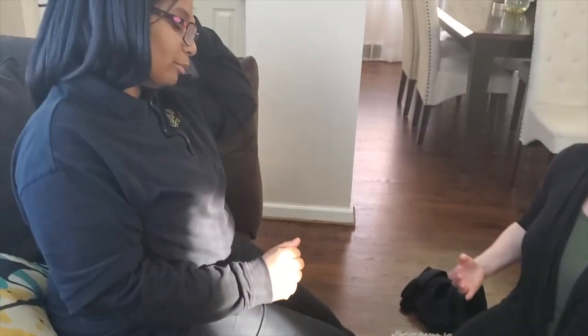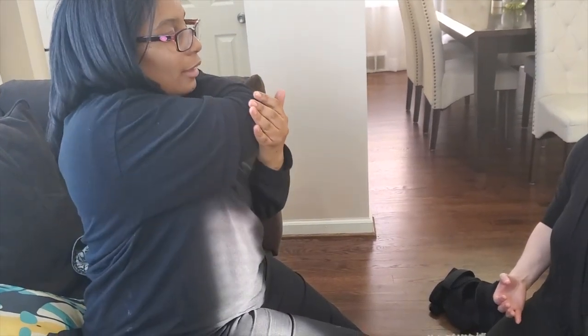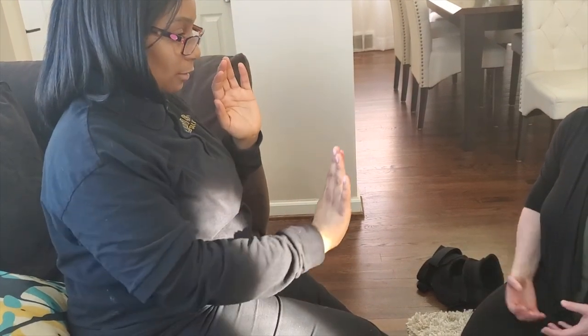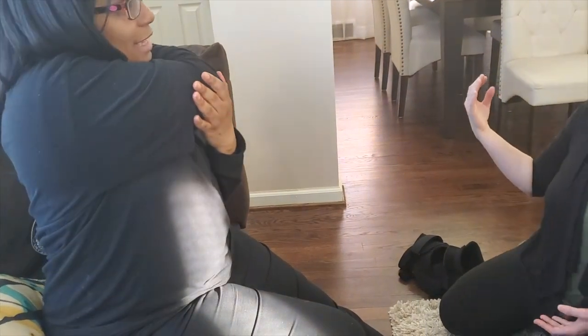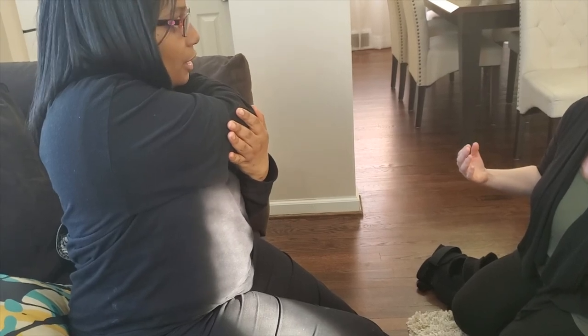I felt something move up to my upper back, like in this area. It's like when you were touching me and praying, something moved up. Like the pain moved up? It's not a pain. I don't even know how to describe it. It's not a pain.